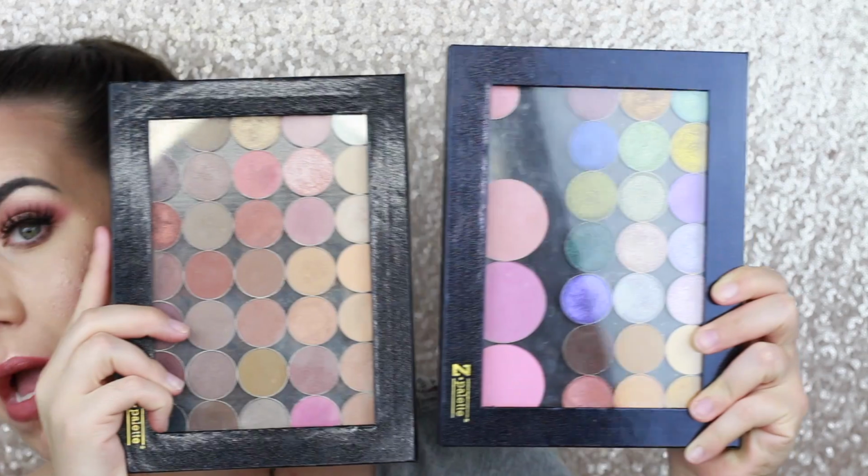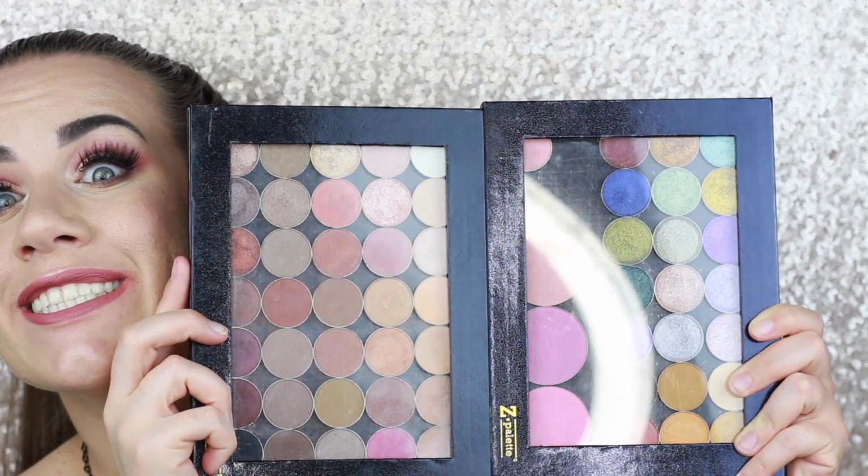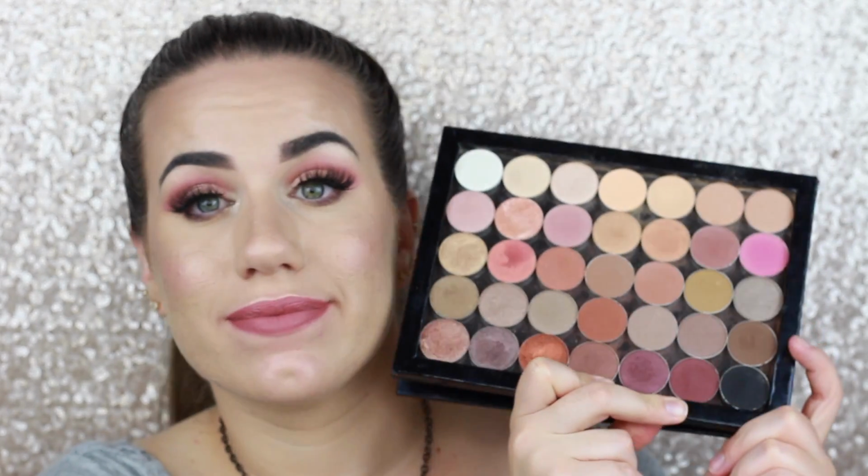And then the last question is my most loved, most used, what would I need if I was stranded on a desert island shadows. And those are definitely going to be my MakeupGeek shadows. I have to get out of the frame to show you my MakeupGeek shadows. That's how obsessed I am with MakeupGeek. I have my custom made palette that I did with everything that I ordered online when Jared was on deployment. And this is my baby.